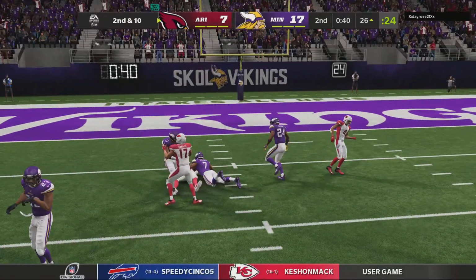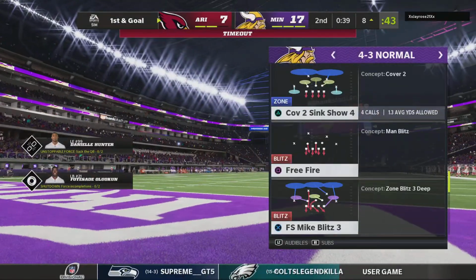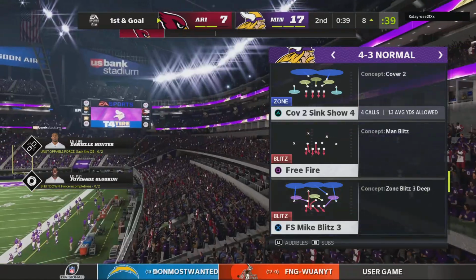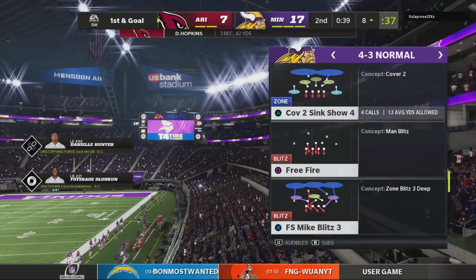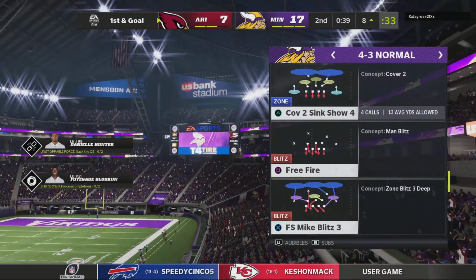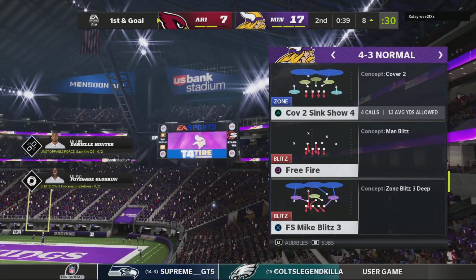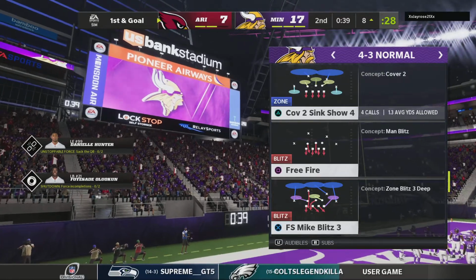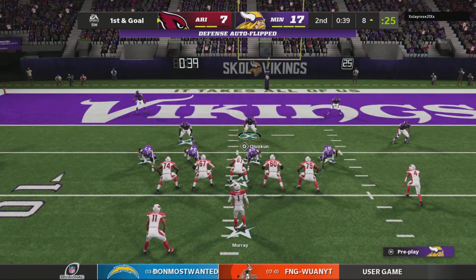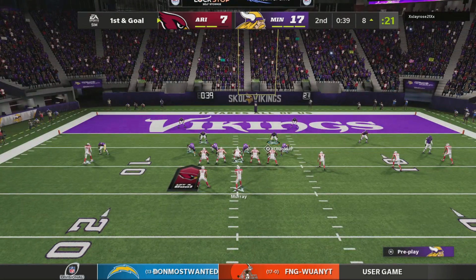Murray's throw pulled in by Hopkins. And they've got it inside the 10 at the 8. The Cardinals going to use the first of their timeouts as they stop it here with just under 40 ticks to go in this first half. First and goal, and they got to be thinking a chance to get right back into this football game.